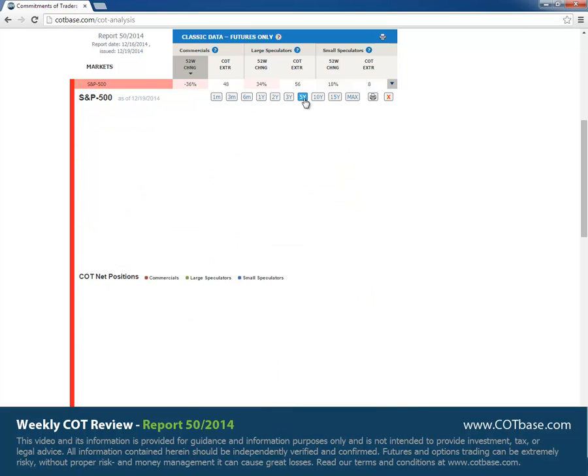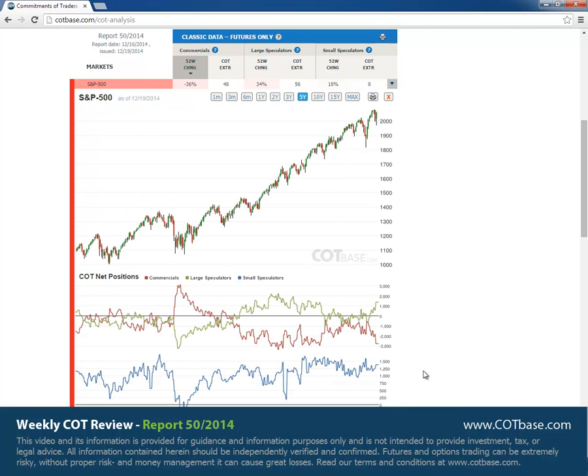But let's look at the 5-year chart and see how extreme the market has become. You can see that we're getting closer and closer to bearish COT extreme levels, meaning that we may reach a level in the near future when we're going to be expecting a top to develop and see lower prices.